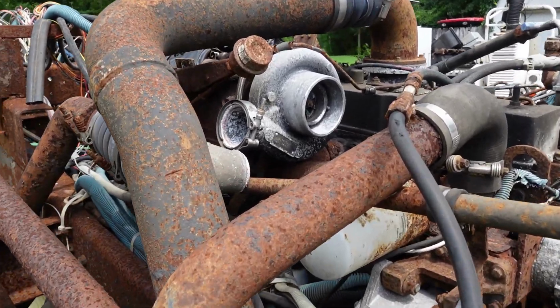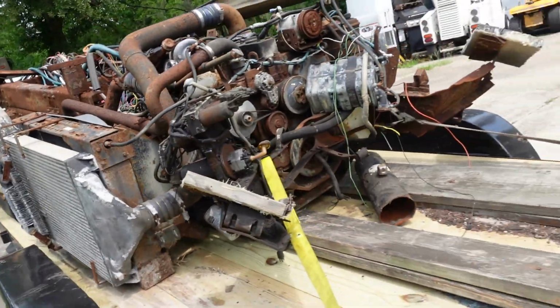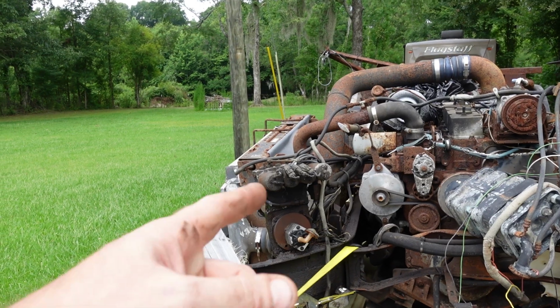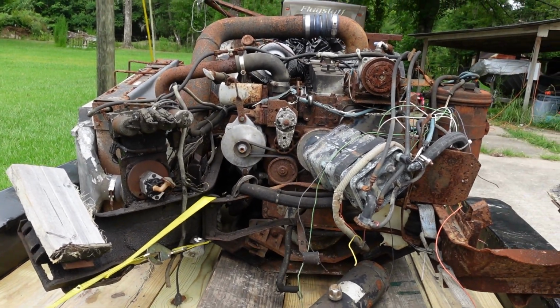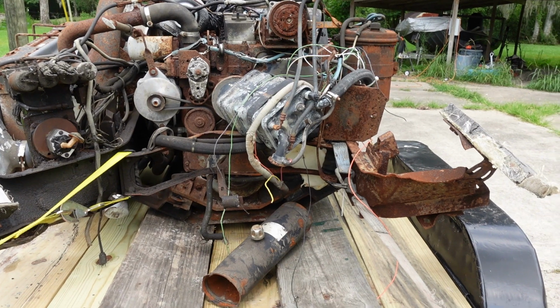As silly as that is, the turbo spins free. But what I think I'm going to do on this one today and tomorrow, to get ready for getting rid of it on Monday, is there's a fair bit of big aluminum stuff, like the alternator, that intercooler over there, and maybe the compressor for the air conditioning and other little things.